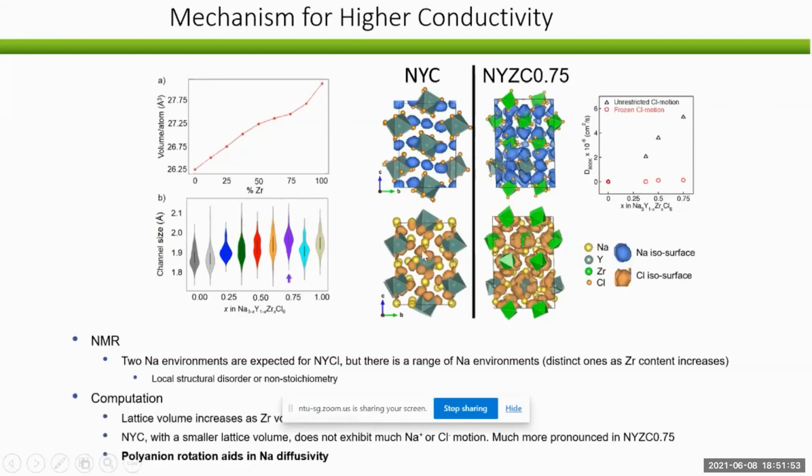You can see here, but when you replace the yttrium with the zirconium, you see the sodium cloud, compared to the NYC, has become delocalized. At the same time, you can see the chlorine also moves rotationally around every green polyhedra, which is zirconium. The chlorine cloud has been delocalized in a rotational motion.